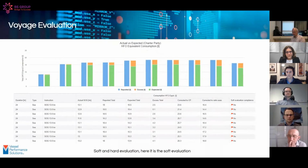Another important part, which was also addressed previously by NAPA, is the monitoring of voyages and whether vessels are complying with the given charter party. For that, we have something we call the hard evaluation, which is a commodity, checking the charter party against the rules of the charter party.